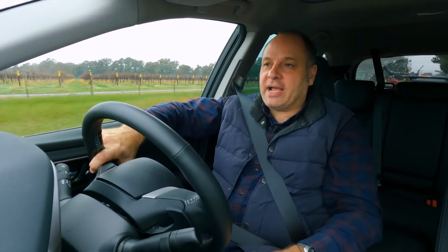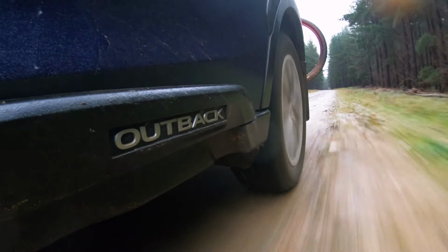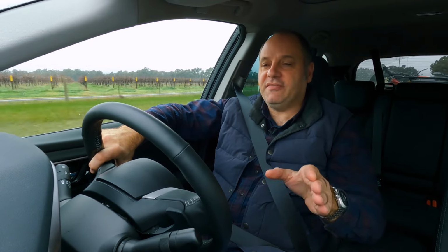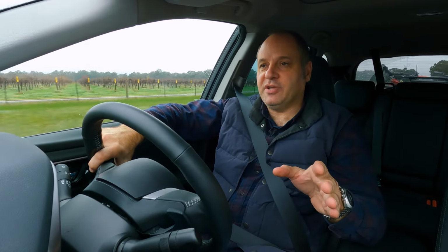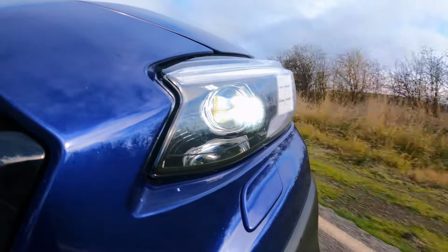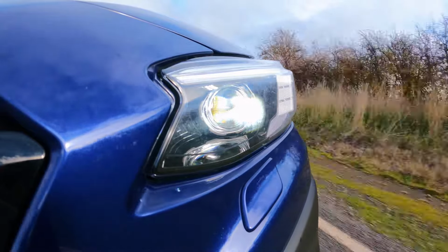Obviously, the headline act of the new Subaru Outback XT is the fact that this is now a turbocharged model. So you get a 2-litre 4-cylinder turbocharged engine, CVT, constantly variable transmission. We haven't always loved them, but Subaru is doing a better job, I guess, than most at tuning them so that they don't have any of those annoying tendencies that we didn't like about CVTs.